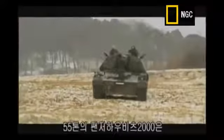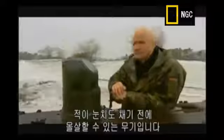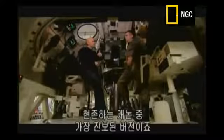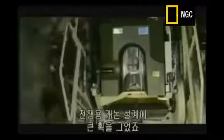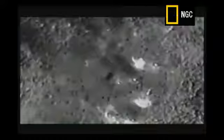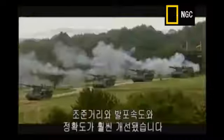Weighing in at a massive 55 tons, the Panzerhaubitze 2000 destroys the enemy before they know what's hit them. That's the most advanced cannon artillery system in the world today. This weapon is the artillery equivalent of a rapid-fire machine gun. The highly automated shell transport mechanism makes this supergun a giant leap in the field of cannon design. We have greater range, higher rate of fire, and more accuracy.